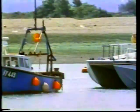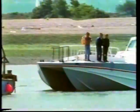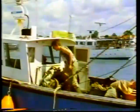But not every trial ends so successfully. A passing fishing boat comes to our rescue after one engine suddenly loses power out on Southampton water.